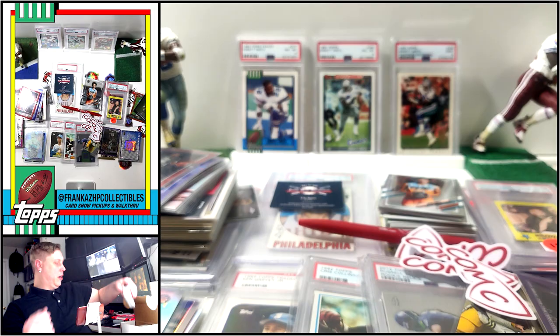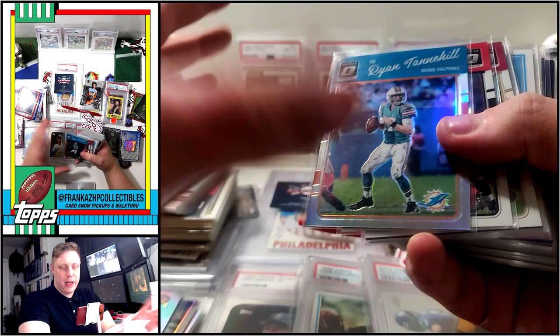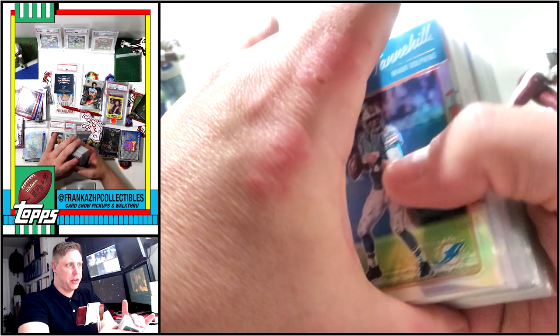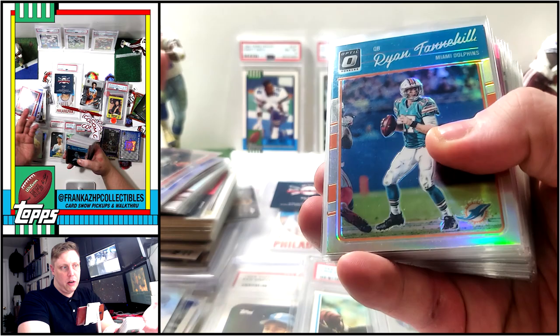I'm gonna try to whiz through a lot of this. Oh, there's a lot of young players in here. Most of this stuff is going to be 2020 or 2021, which was last year's, because Optic for this year should come out soon. I don't know. I can't remember. But anyway, a lot of this is young players. I'm just going to stash them. If I have dupes, maybe I'll keep the good condition one, get rid of the rest.